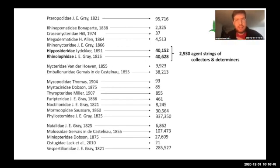And if you additionally parse through all of those specimen records and lift out all what I'm calling the agent strings of the collectors and determiners, we don't yet know who these people are because they're not yet linked to an identifier. You get somewhere in the neighborhood of 3,000 of these strings of purported people in the roughly 80,000 very dirty records that might have come from GBIF for the two families that we're looking at today, the Hipposideridae and the Rhinolophidae.